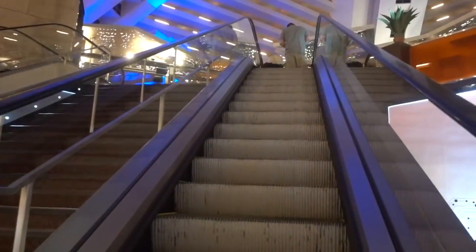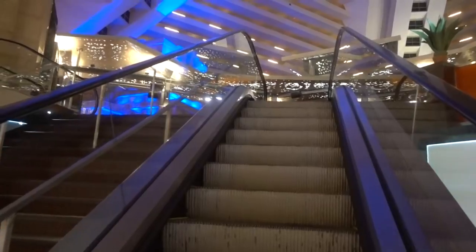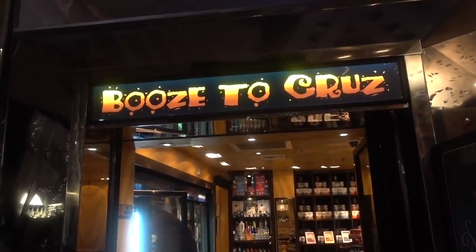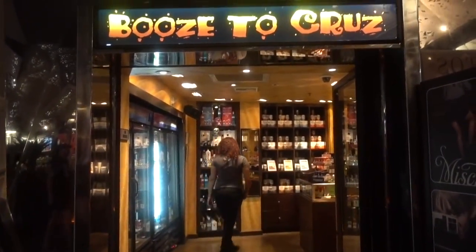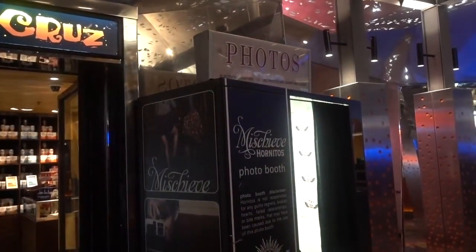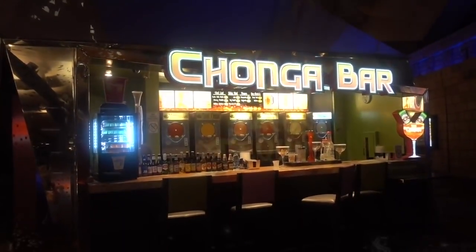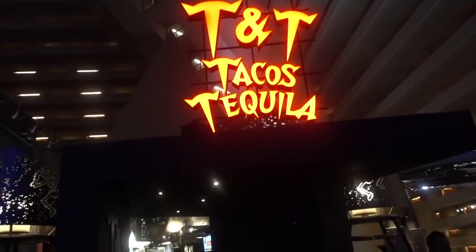And now we are going upstairs to see what is here. Want to buy some liquor and just walk around with it? You can come here. Booze to Cruise is the name of the shop, and right in front is a photo booth. So maybe you want to take a before and after photo. The photo booth is the Chonga Bar. The Chonga is T&T, tacos, and tequila.